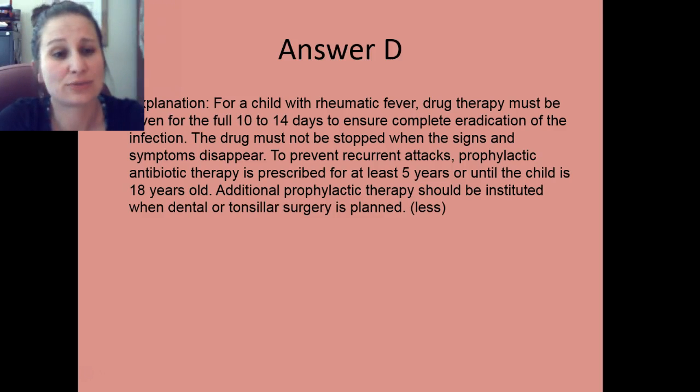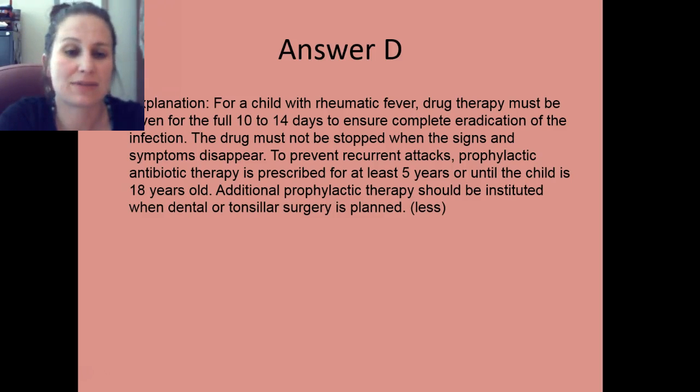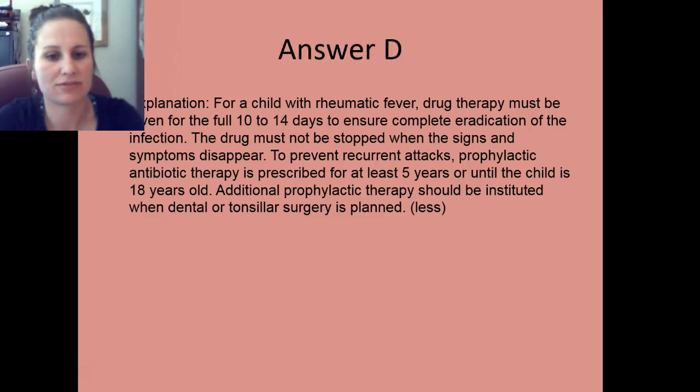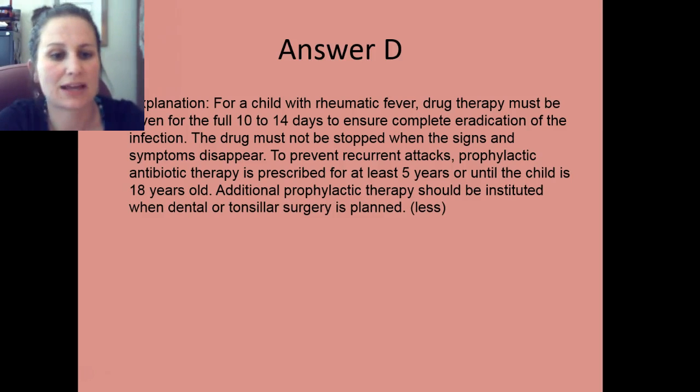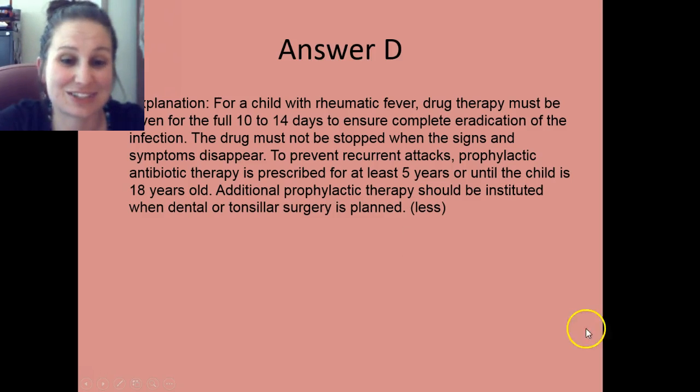Explaining that the child with rheumatic fever has to complete that full antibiotic therapy, 10 to 14 days, ensures complete eradication of the infection. The drug can't be stopped when the signs and symptoms disappear. And to prevent recurring attacks, prophylactic antibiotic therapy is prescribed for at least 5 years or until the child is 18 years. So yes, we didn't quite touch that one, but antibiotic therapy goes on for this child for a long, long time.